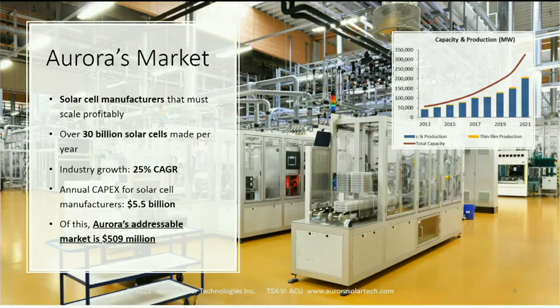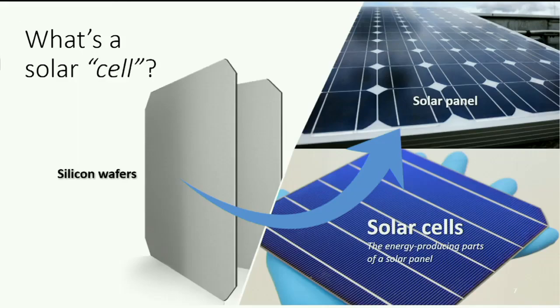But first, let me tell you what a solar cell is, so that you have a good perspective on how this fits together with the things that you will see when you see solar farms that are on top of roofs or in fields. A solar cell, as you can see from this slide, starts with a silicon wafer. These are purified silicon wafers that are roughly 160 millimeters by 160 millimeters. And as you can see, they then are made into the solar cells, which is at the lower right-hand side of this slide. The solar cell is what actually generates electricity when sunlight strikes it.